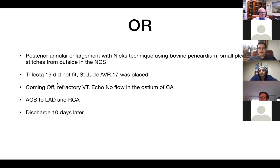Coming off pump, the patient developed refractory ventricular tachycardia. The echo showed no flow in the ostium of the coronary artery, so we decided to perform a coronary artery bypass graft to the left anterior descending artery and right coronary artery. After that, the patient did well and was discharged from the hospital 10 days later.